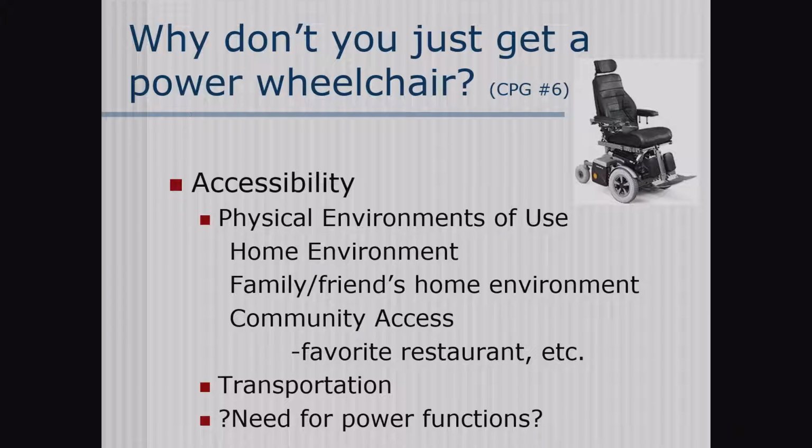And some of the answers to that are just accessibility. Someone's physical environment may not be accessible for a power chair, and their home environment may not be conducive to it, as well as need for transportation.